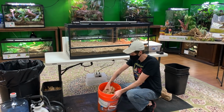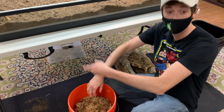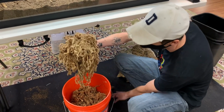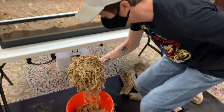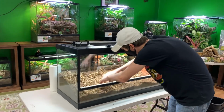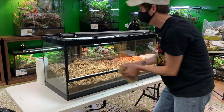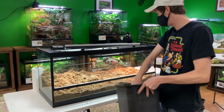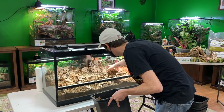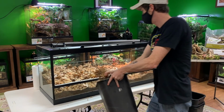So you can see how I'm mixing the moss in here. I like to mix it in the bucket. If it comes in the bag, you can always just dump it in the bag and squeeze it and aerate it. Okay, so what I'm going to do next, this is perfect. It's wet, not dripping. Not too bad. I need a little bit more up here. Next, I'm going to take some leaf litter and I'm going to put in some leaves.